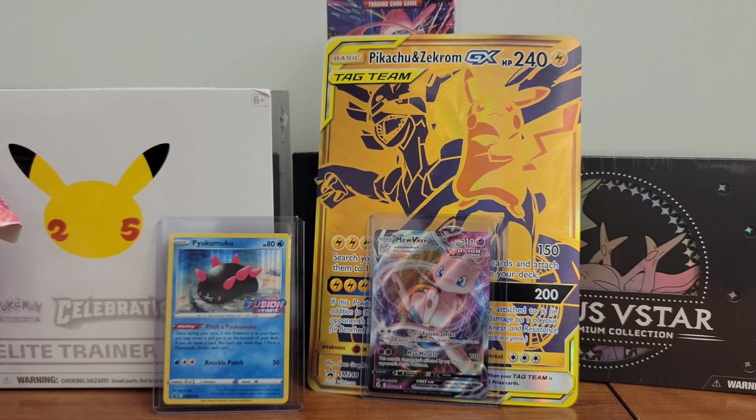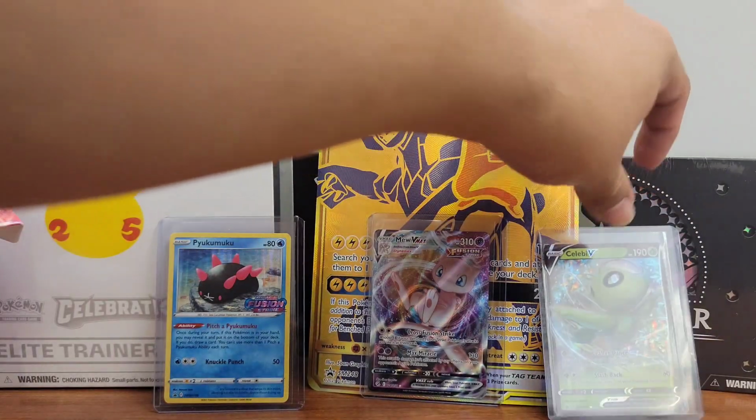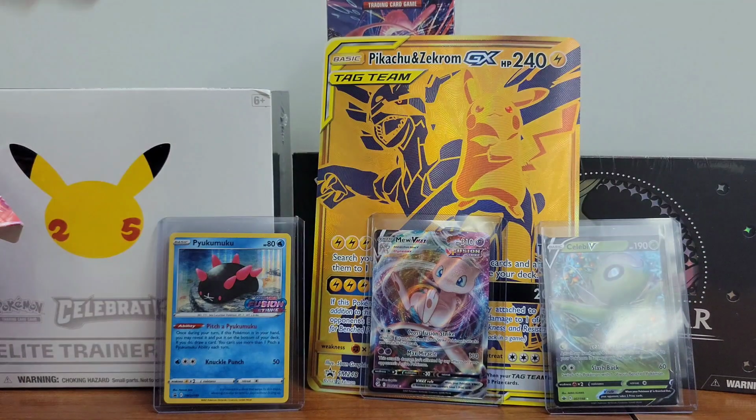Okay, now the third one, which we got, our only hit in the box, which was Celebi V. And there we go. Oops. Well, trying to be perfect, and it was not. There we go. All right, guys.